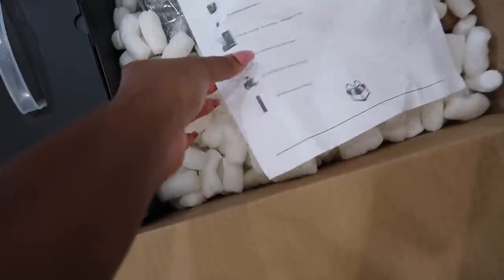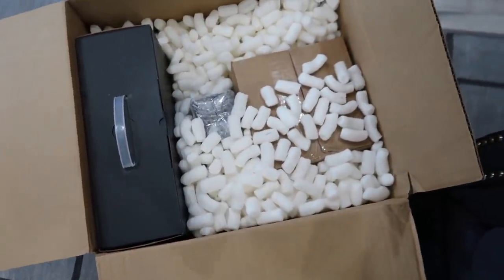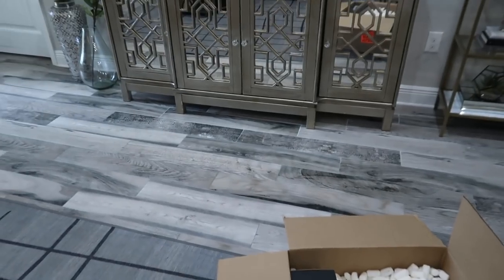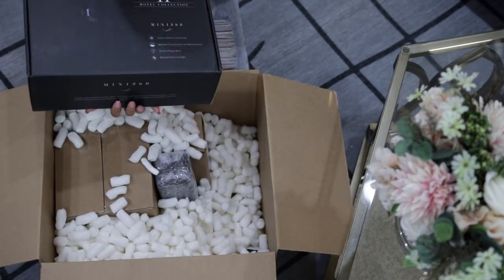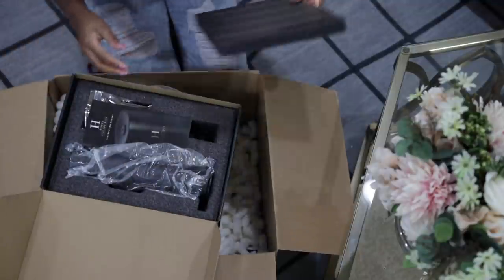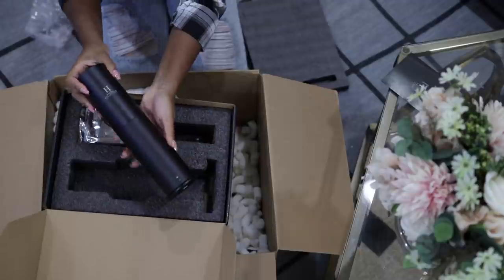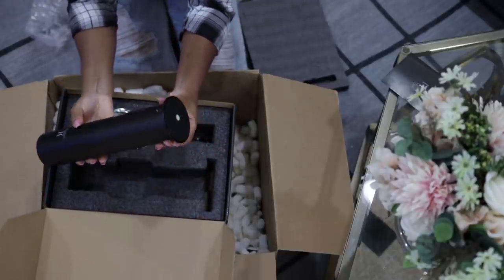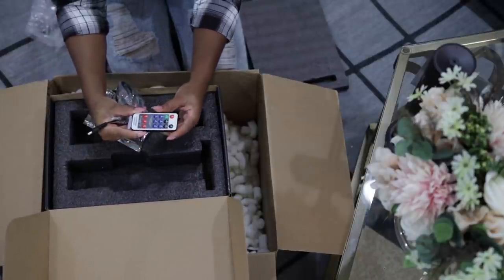So in this box I have some candles, reed diffusers, some room sprays, everything that I like to use around the house to make it smell nice and fresh. All right, so the first thing I'm gonna take out is the hotel collection scent diffuser. I really love how they packaged everything up. The slim design on this diffuser is so beautiful and it blends in so well with the style of my home. You do have to plug it in and it comes with the remote, so that's a plus.